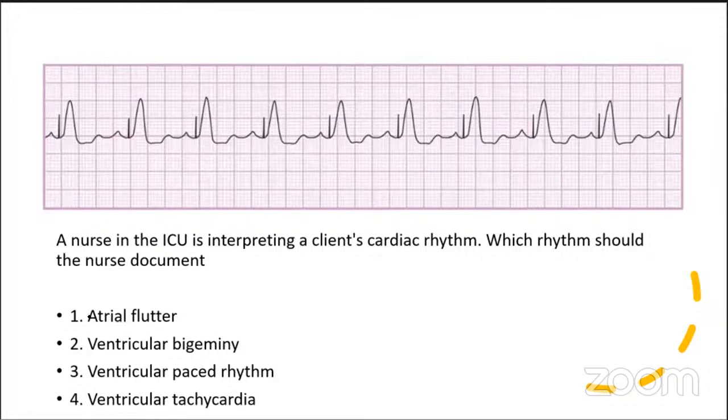A nurse in the ICU is interpreting a client's cardiac rhythm. Which rhythm should the nurse document? Okay, so again, we talked about pacemakers. Why do we use pacemakers?